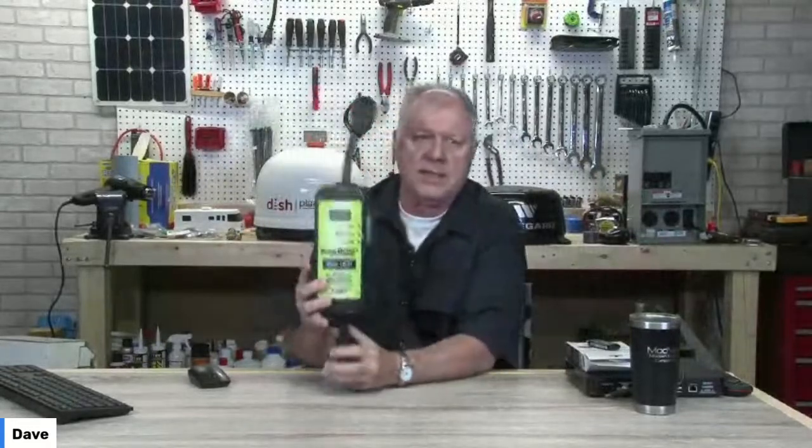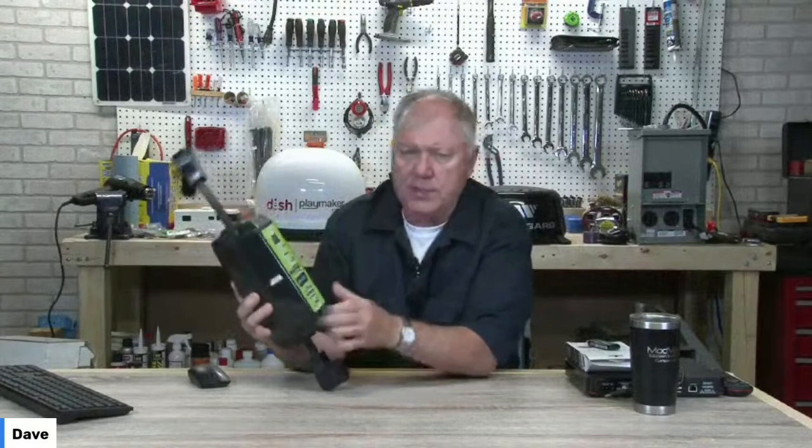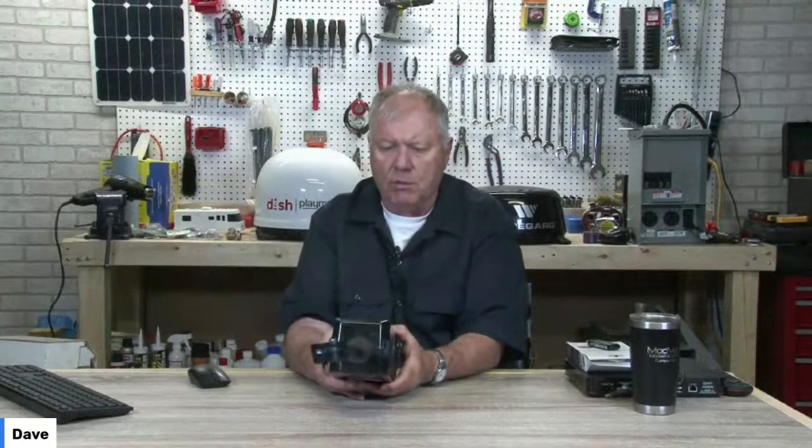So this is a Surge Guard model, and it says TRC here, but it's now owned by Southwire. And the reason you see a difference in prices is you'll notice with this one, when you plug it in, it will go through and it will do diagnostics of the electrical system at your campground pedestal.